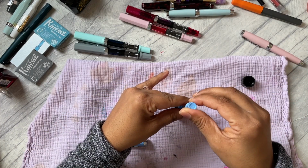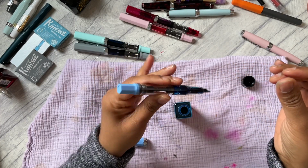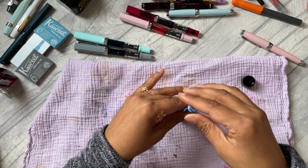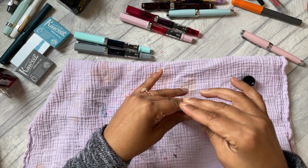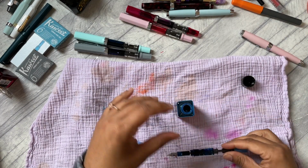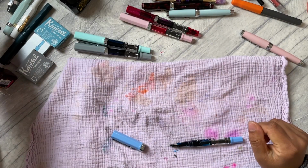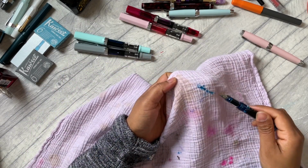I just submerge it and give it a go to see if there's ink coming up or not. You can see there's a lot of air bubbles, so I'm going to squeeze that back out again and do my trick of up, down, up, down. I have found the more slowly you pull the ink up, the fewer air bubbles you will get. Okay, let's put that aside and give that a wipe.